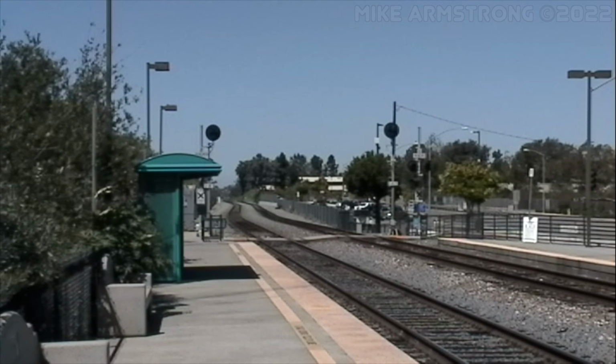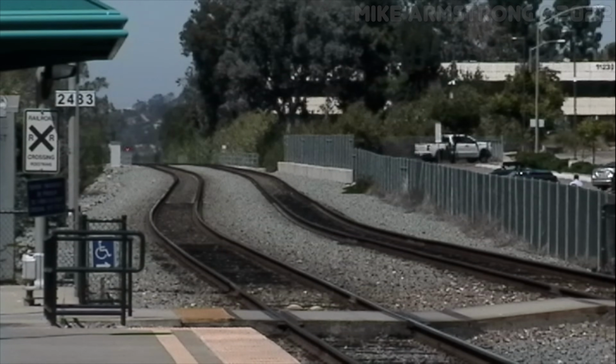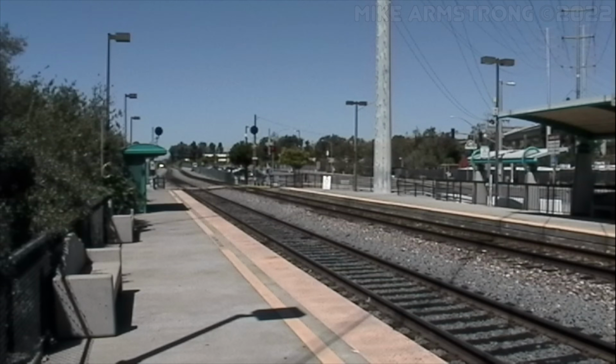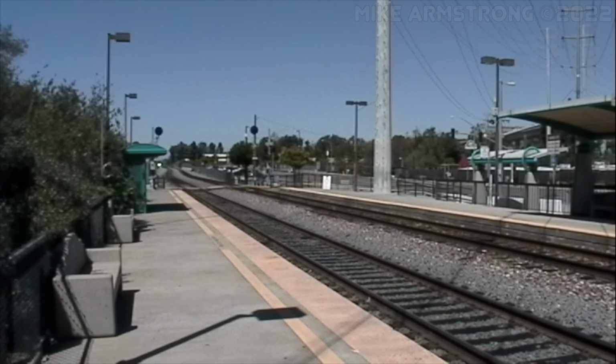Normally, trains 777 and 768 make a scheduled meet at this section of double track in Sorrento Valley. However, train 768 was running about 20 minutes late on this day, and the dispatcher sent train 777 through to Solana Beach. After a little more waiting, train 768 finally showed up behind California state-owned Charger locomotive number 2114.